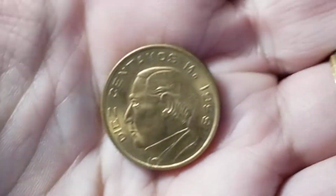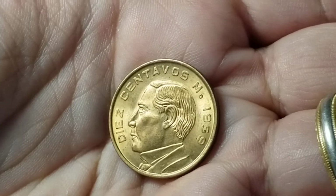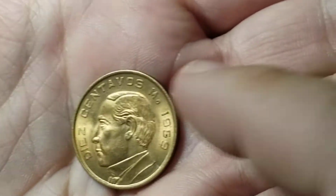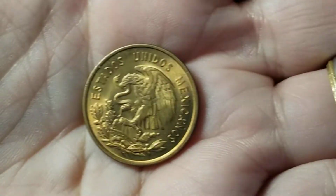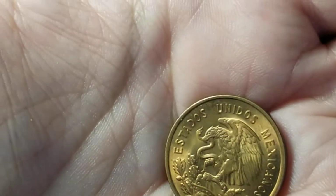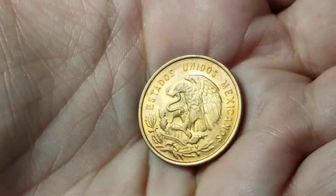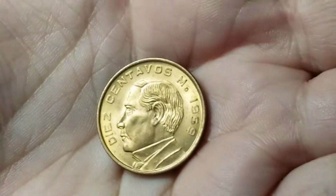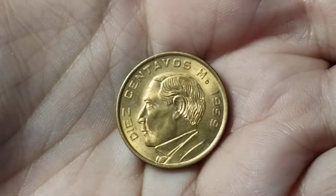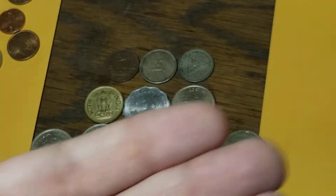This next one is almost certainly going to be an upgrade for a coin that was already in my collection. A 10 centavos from 1959 in uncirculated condition. And this one has a book value of $1.25. In exchange value, that is less than worthless today.